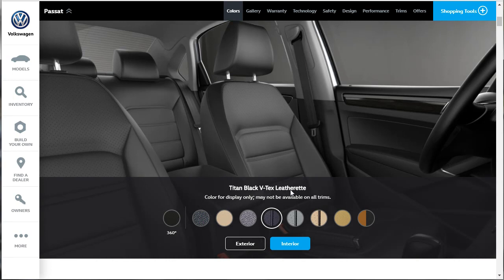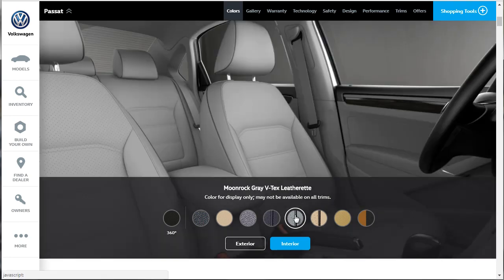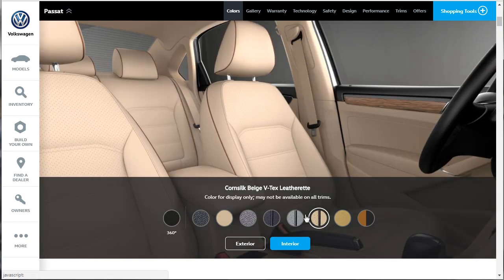Not real leather, but leatherette. Actually, Volkswagen does a pretty good job with their leatherette. It's pretty nice. I've seen worse. Then you've got this Moonrock Gray. So they do the same colors, but in leatherette. The Corn Silk looks nice because they put this piping. Look at the brown piping there.